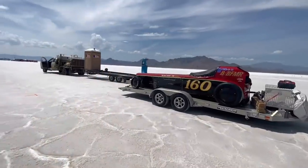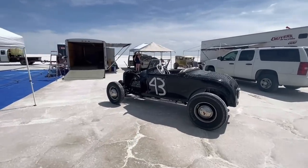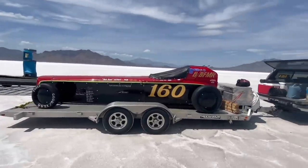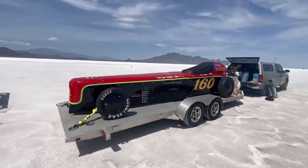Another Model A Roadster. I think it's so cool. That's how they started in 1949 when they were racing here. And this is what the Model A Roadster has evolved into for land speed racing.